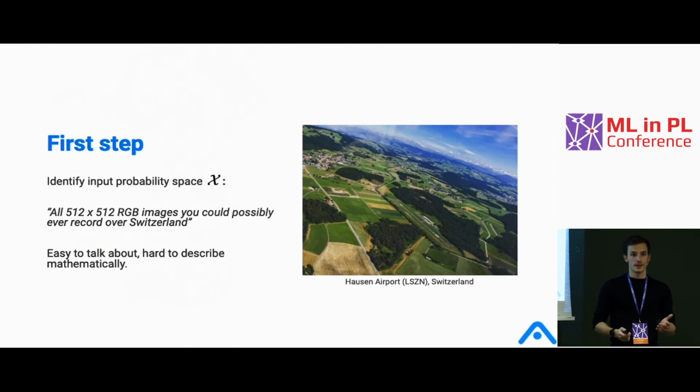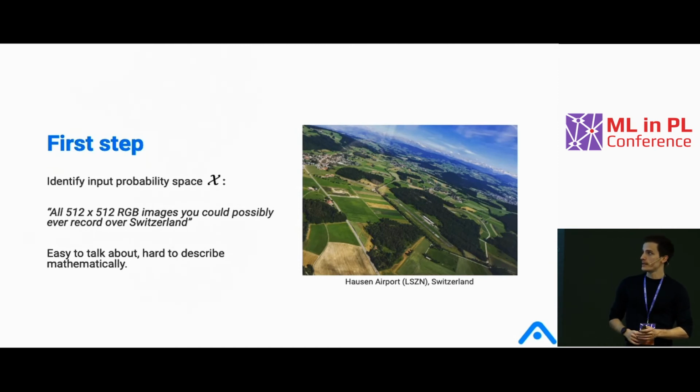Now, if we think about this for a bit, we realize it's pretty easy to talk about this. I just described what our input space looks like. Everyone has sort of a picture, but it's very hard to describe this mathematically. So what is this space? We know for sure it's very high dimensional, very complex, very large. What is this space? And how do we come up with guarantees over this space if it's so hard to describe it mathematically?